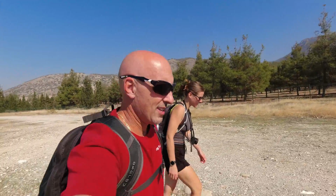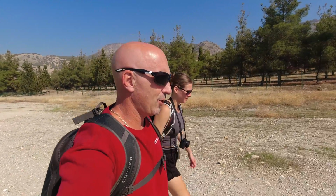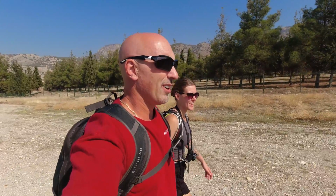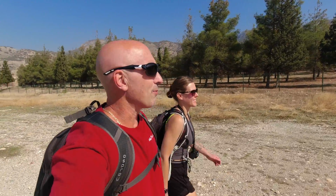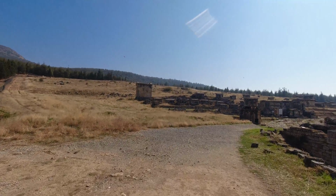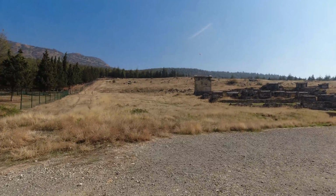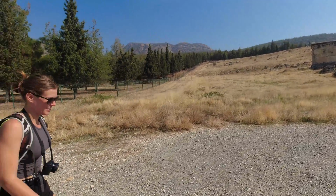So we're on our way. It's about a 2 to 3 kilometer hike. We can't really tell for sure. We're getting different information, but looks like we're gonna be hiking through some ruins and getting a show. If you look up here, we got some paragliders jumping off the mountain here, which we'll be doing in a few days.